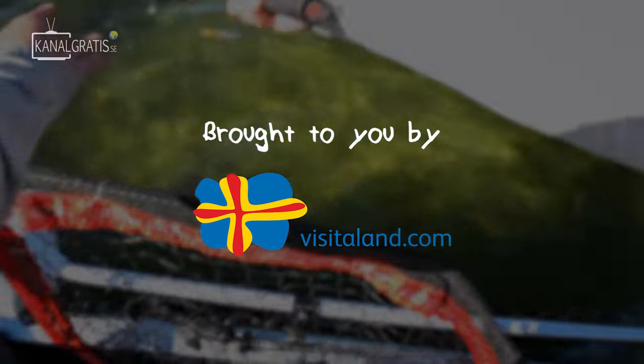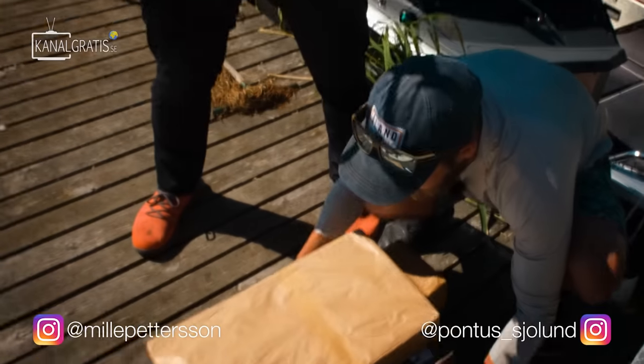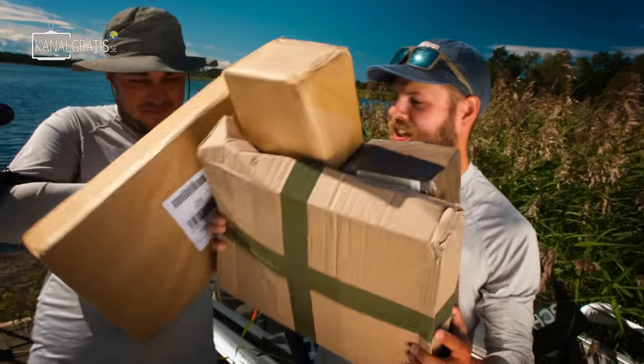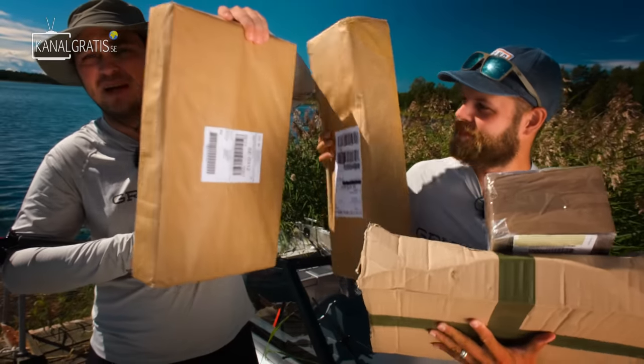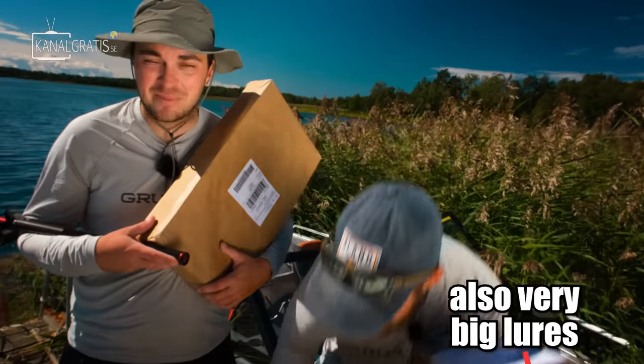Today it's time to do the undisputably most epic challenge we've ever done. Today we're taking it up so far that these are the stuff that we're fishing with. Yeah, we've got a whole bunch of crazy lures now. This package contains one lure that we will be fishing today. It's gonna be totally epic.